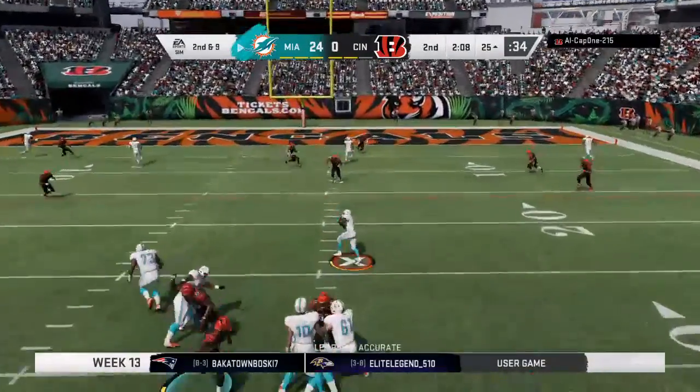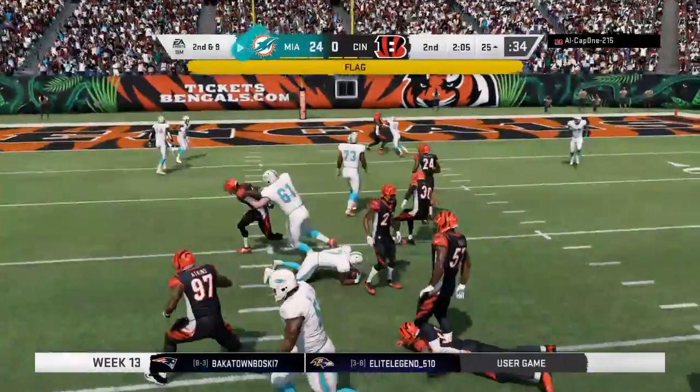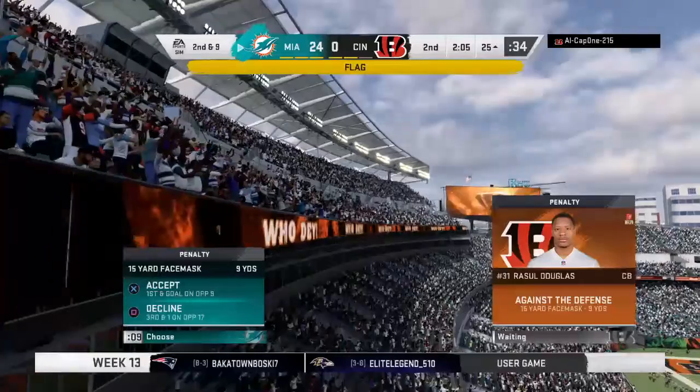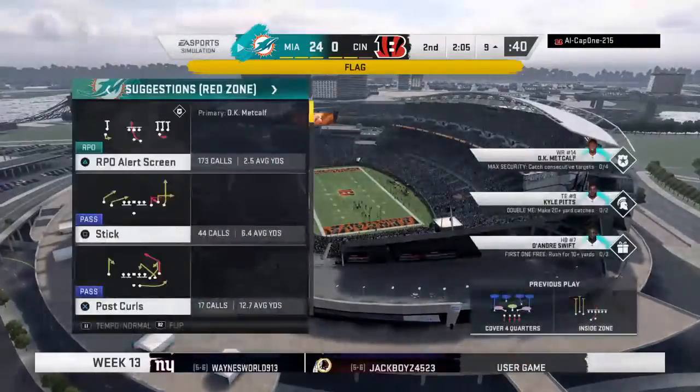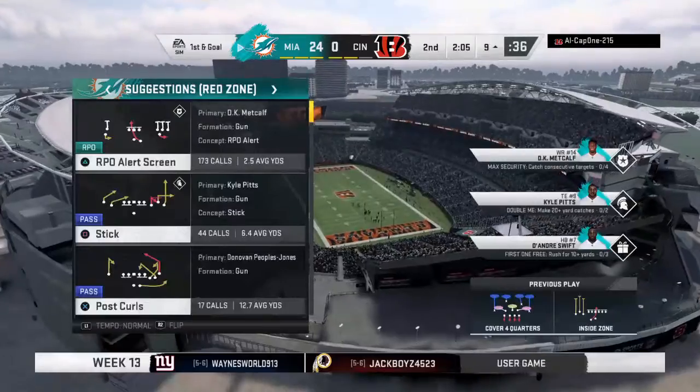Operating from the gun. Love. He's going to flip one out here to his running back. And he's going to be brought down by the face mask. Here come the flags. This is going to get him a first down. Officials so cognizant of that call nowadays, but that one looked pretty easy.